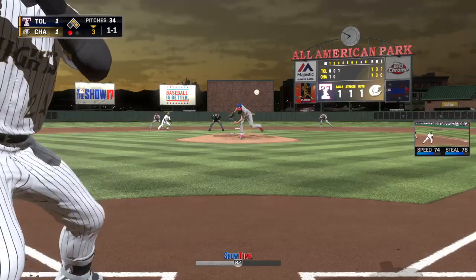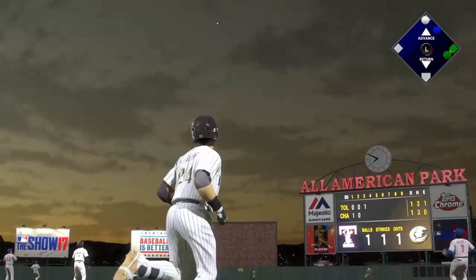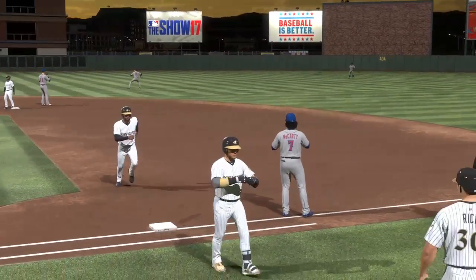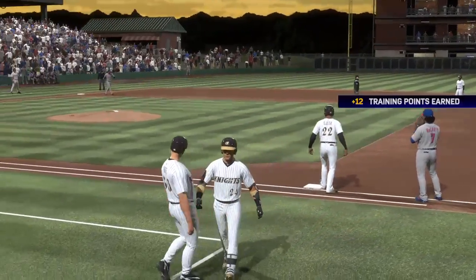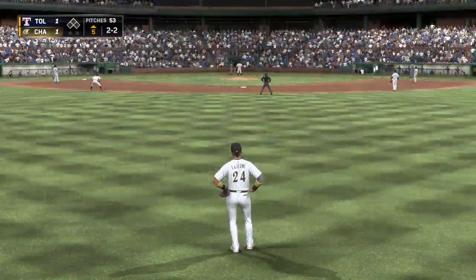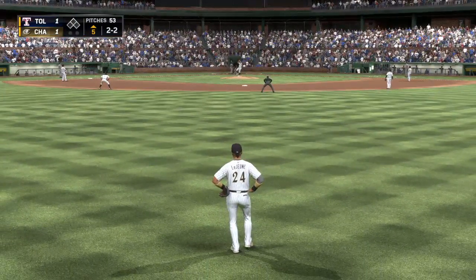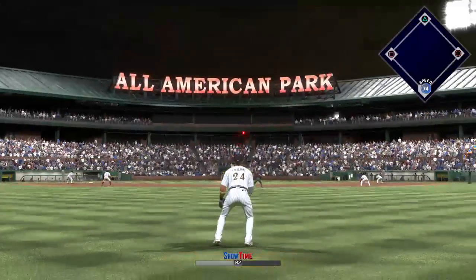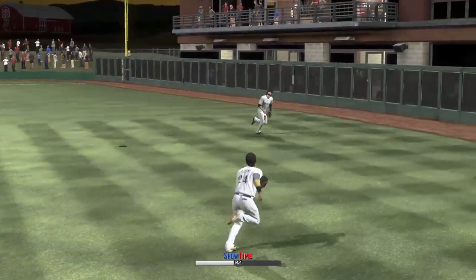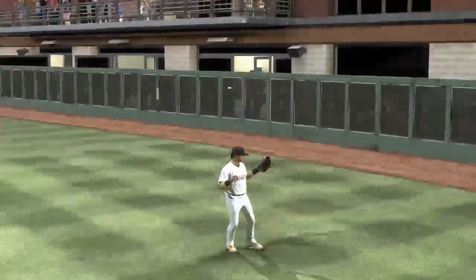Here's the 1-1 delivery sent out to straightaway center field. Gonzalez is there now, and he has it. Two gone. Digging in to try it again. Leading Walter off for Toledo. Stewart comes into this at bat 0-1 in the ballgame. A swing and a drive sent out toward the gap. Sasaki racing back. He gets to it and makes the catch for the first out.